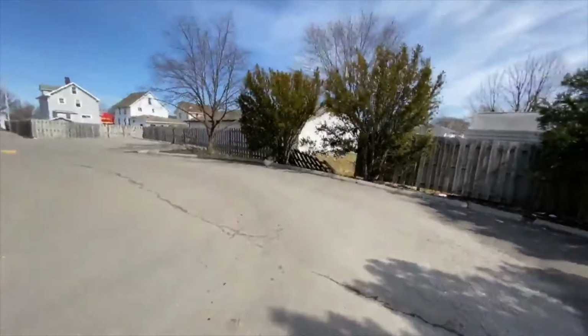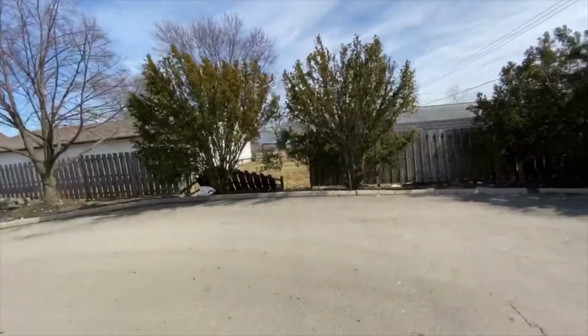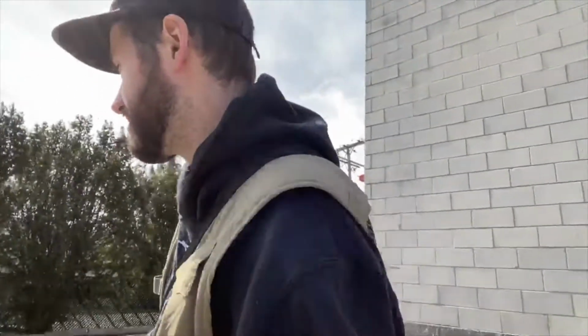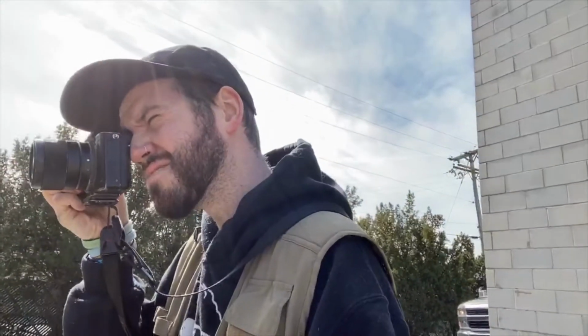There's a cool spot. That's why you have to get out of the car. You just have to get out of the car when you're shooting photos. Look at this. You can, technically, find this driving around, but you're likely to miss things like this.